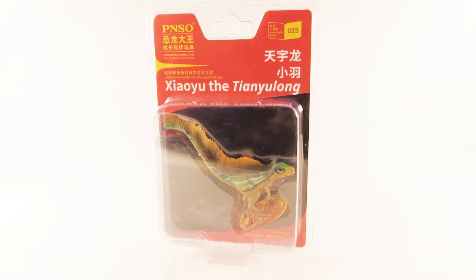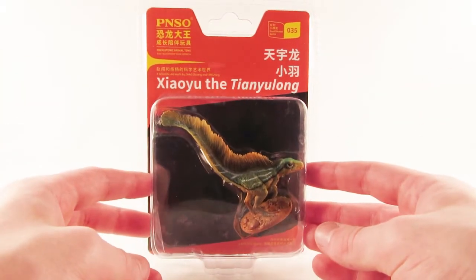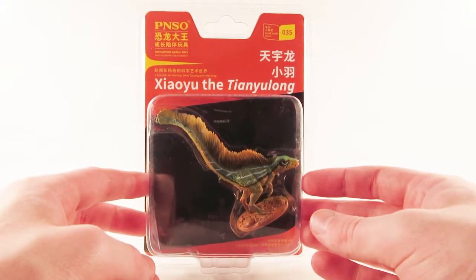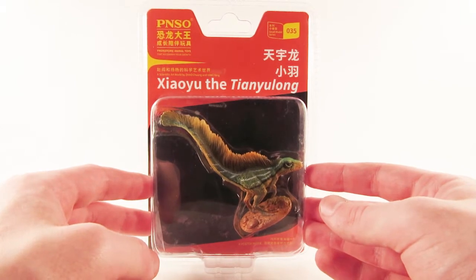Thank you, Marvin. Alright, so today guys, continuing our look at some of the new PNSO mini dinosaur figurines, we're going to be taking a look at this. This is Xiaoyu, the Tianyulong. Now, I haven't heard of this species prior to PNSO making this figure, and I can't wait to get this one out of the packaging. This is a very unique looking figurine.